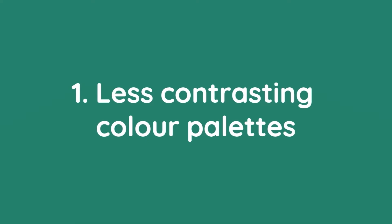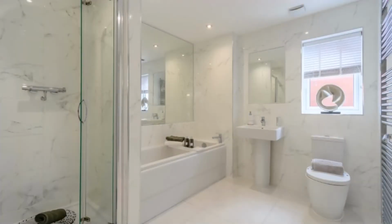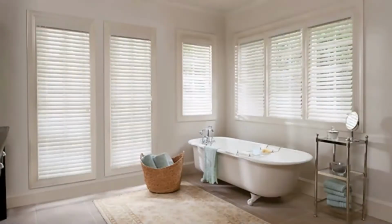Tip number 1. Use less contrasting colour palettes. The typical recommendation to make a bathroom feel bigger is using light or white tones, which can help make a space feel airy, especially if you have a window that helps provide natural light into the space. You can use dark colours too though. They could add depth and create the illusion of a larger space, especially for bathrooms without windows, which are naturally darker anyways.